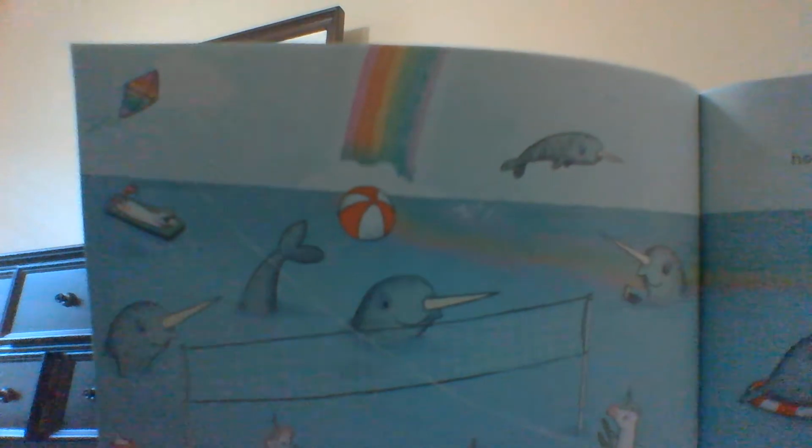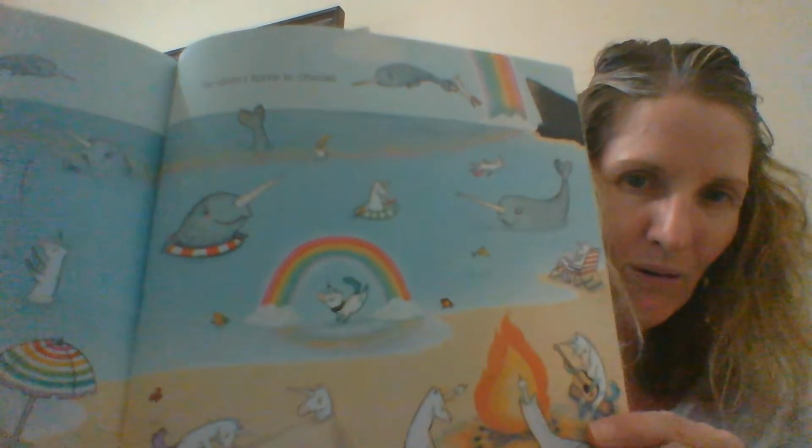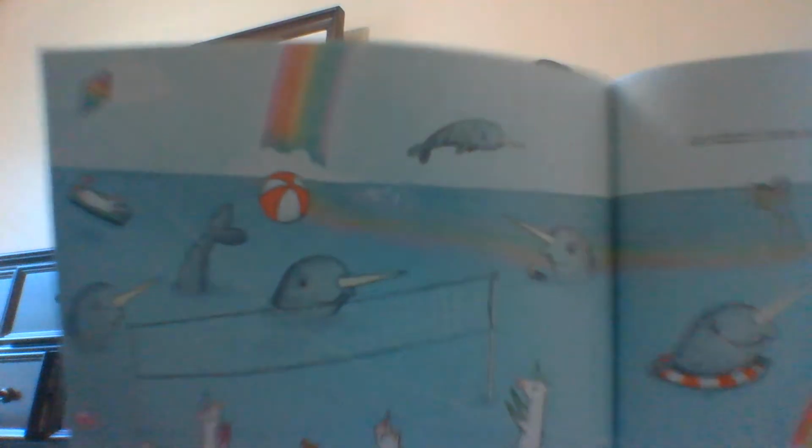But then he realized that maybe, just maybe, what do you think? Maybe what? What do you think? Oh, see if you're right. He didn't have to choose. And look, he could be both, going back and forth, right? They're all together. That's a nice way to make new friends. He brought the unicorns and the narwhals together. And then the hippo says, I'm a unicorn. And Kelp isn't so sure about that. And that is the end.